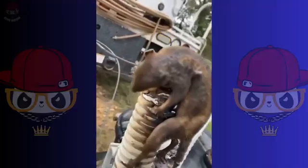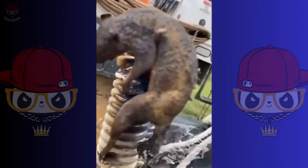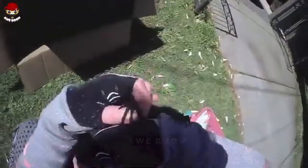A mischievous squirrel climbs where it shouldn't, and the outcome is terrifying. A poor flying fox made a deadly mistake by landing in the wrong spot. Unfortunately, it wasn't alone, as a baby bat was clinging to it. It's sad that the baby bat survived, but its mother did not.